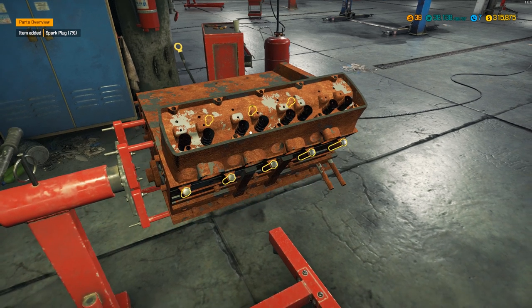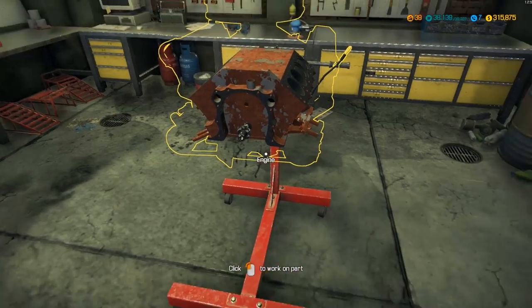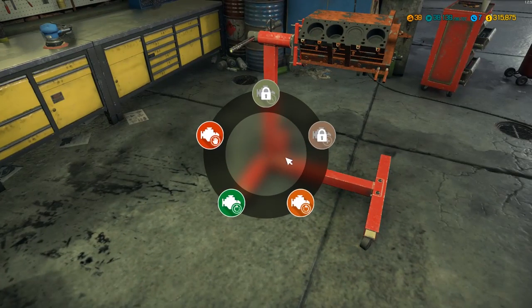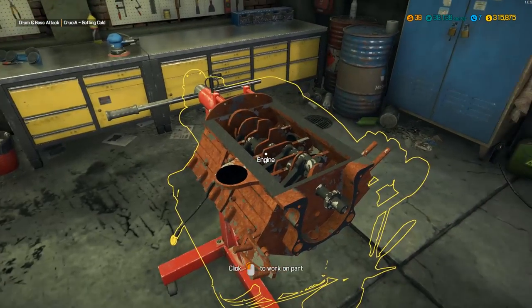Nice. Engine head, V8 OHV. We're missing a bunch of parts on here, so we're going to have to purchase them as well. But this is the only thing we really have to work on today, is the engine. Nice. And then we'll go drive it. And we're keeping it. It's going to be nice.